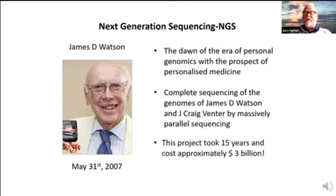The reason I'm telling you this is that back then, in 2007, that project took 15 years to complete and cost about $3 billion to get two genomes. 15 years, $3 billion. The reason we're talking about next-gen sequencing today in IVF and in PGT is this exact reason. Sequencing companies today can do that same exact trick, sequence your entire genome, for about $1,000, and it takes less than a week to get done. So like most things with any technology, we've gone from 15 years and $3 billion to 7 or 8 days and $1,000. And it's just going to keep getting cheaper.